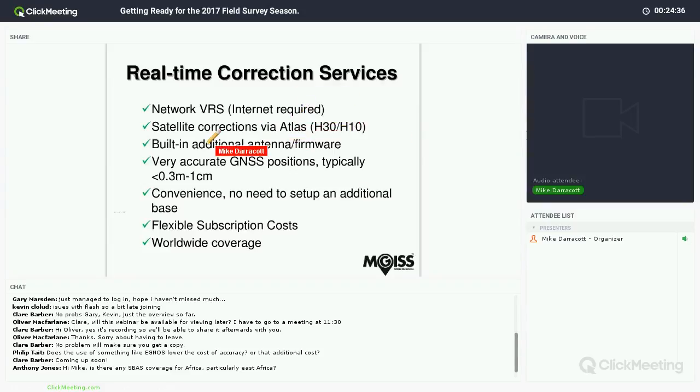And as I mentioned with the Arrow services, you generally need an additional external antenna in order to receive these corrections. But the Arrow series have the L-band capability to receive Atlas built in. So you don't need to purchase additional hardware with an Arrow receiver, but you will find that the subscription costs themselves are a lot more flexible than with the network VRS subscriptions.